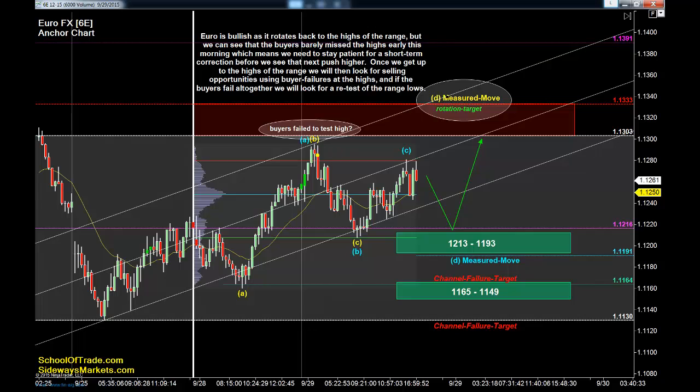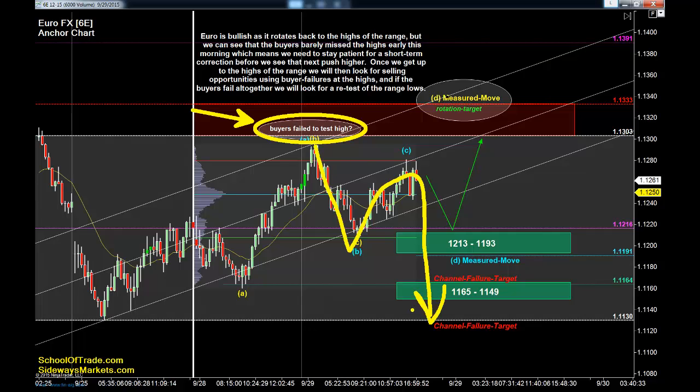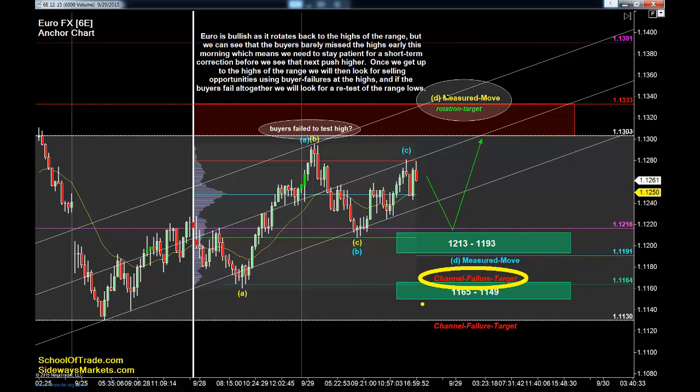If we do happen to fail, sometimes these buyer failures up at these highs, I look at those as being one of two things. Either it's unfinished business, in other words, they're going to finish the job, or it may just be a sign of these buyers failing, and it may give enough to the sell side to try to get this to rotate all the way back down. So look for failure targets back to 1164, and then of course the absolute range rotation failure back down to the 1130. Again, you've got to stay on the bull side right now if you're a euro trader here.